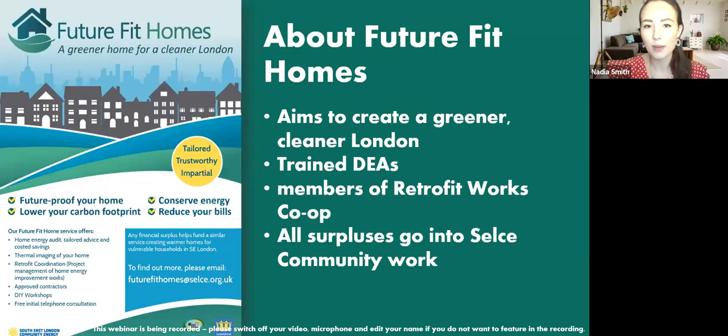So a little bit about Future Fit Homes. Really, the aim of this programme, which was set up by CELSI, is to create a greener and cleaner London. We have trained domestic energy advisors, or DEAs, who can help talk you through the process, who can come to your home, complete a full energy audit of your home and work out a plan for you to go ahead and get your work done.